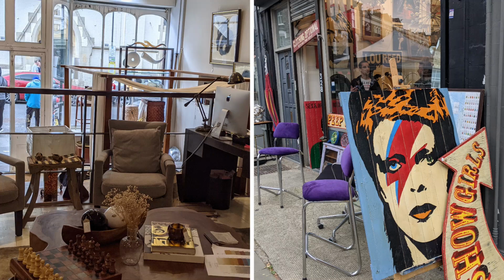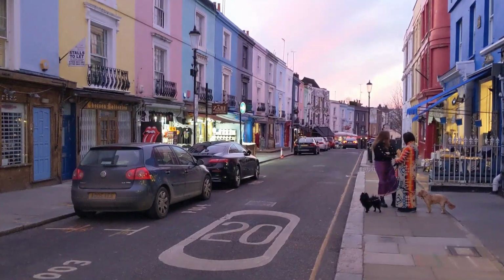There's some beautiful furniture stores, some vintage stores. You can find some incredible pieces of clothing that are really beautiful quality that you wouldn't be able to find anywhere on the high street or really anywhere these days.